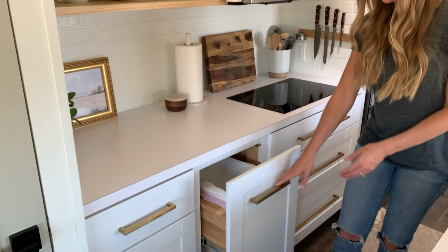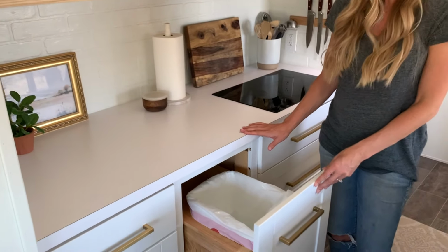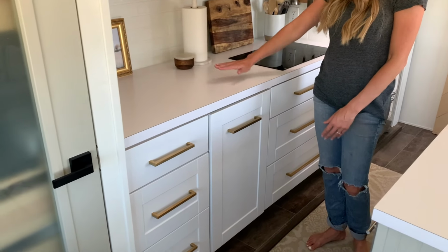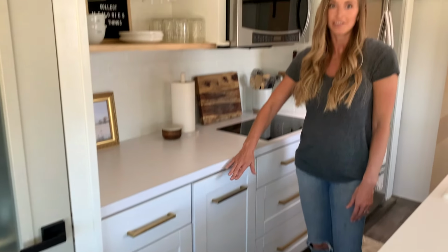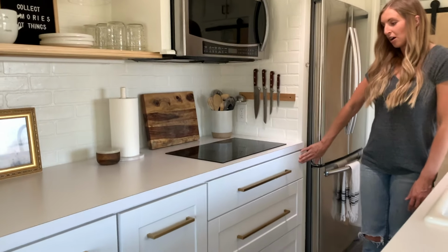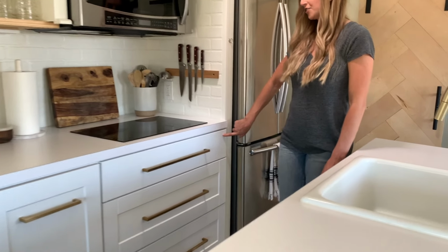This is a pull-out trash can, which makes such a big difference in an RV, not having to find a space on the floor for the trash can, and we love being able to just clean things right off the counter into the trash can. And then we ended up doing three really long, extra long drawers under the cooktop.